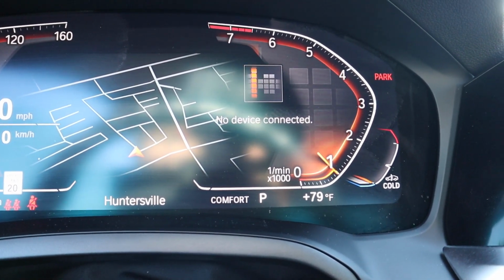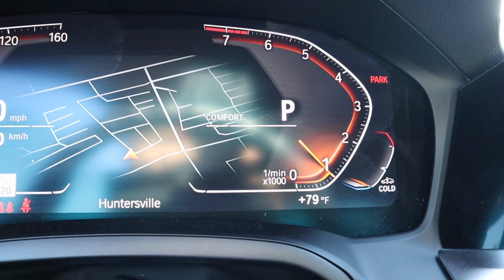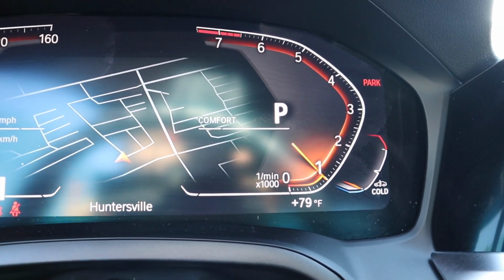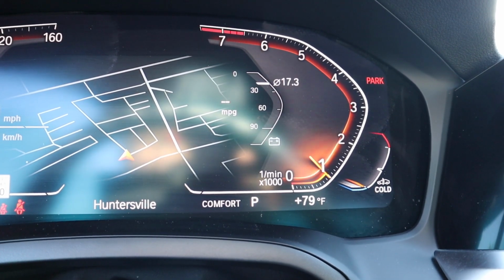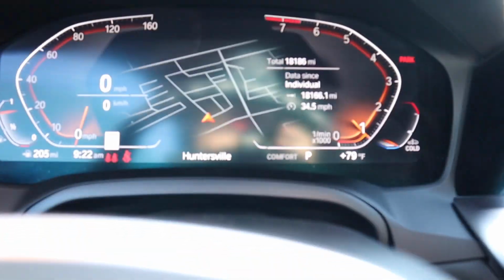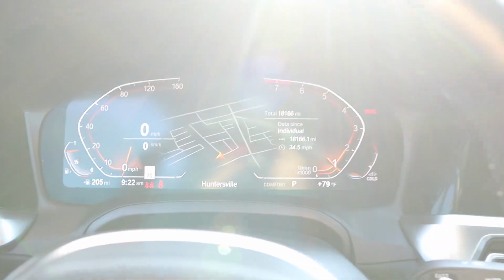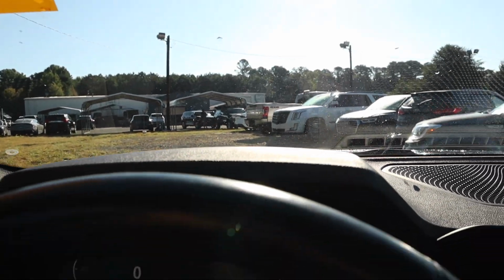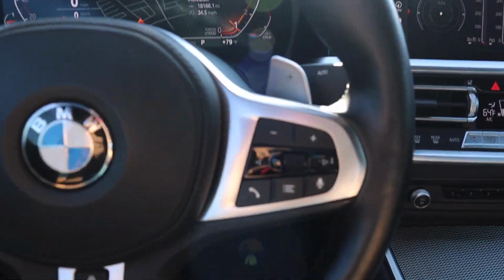There's a G-force meter. You have your music when your phone is paired. You can also see the drive modes the vehicle is currently in. It's in comfort, and then what gear it's in as well. And then there's a live readout for MPG, and we are back to that setting there. So not a ton of information, but it's nice to have. The map is always in the center there too. And then up front, there's the head-up display. So it's showing miles per hour and the speed limit sign.